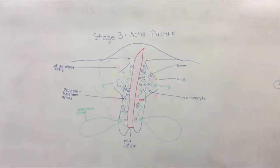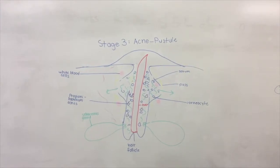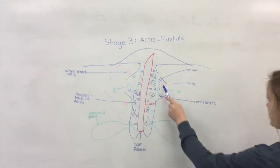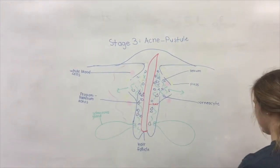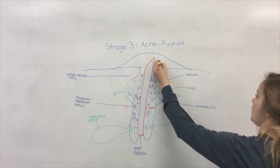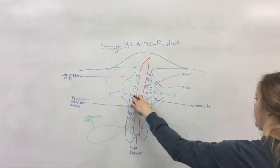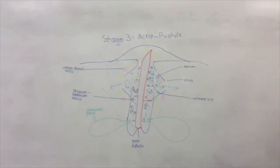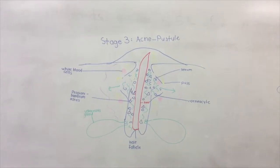So, what's the difference between a red bump and, say, a whitehead? A whitehead, or a pustule, differs from a pimple because white blood cells are present in the pustule. The presence of the white blood cells forms pus, which is the result of the white blood cells combating the propionibacterium acnes. So, a whitehead is just white blood cells trying to clean up the mess? Yes, exactly. Acne is the buildup of sebum, corneocytes, and acne bacteria on the skin. The whitehead that forms is your body trying to get rid of the bacteria in the pimple.